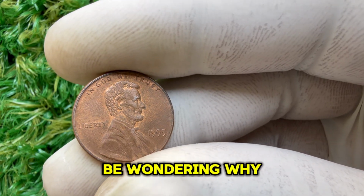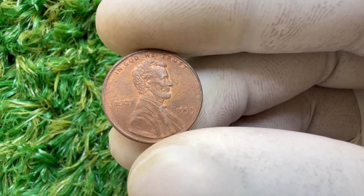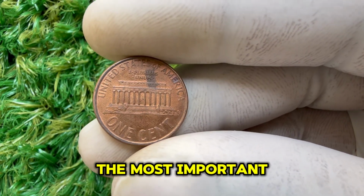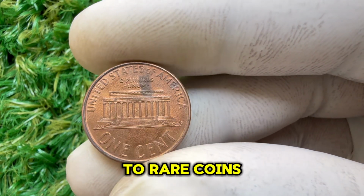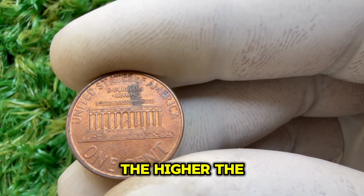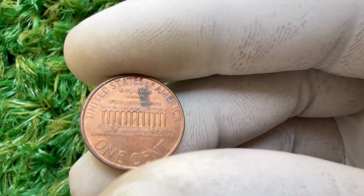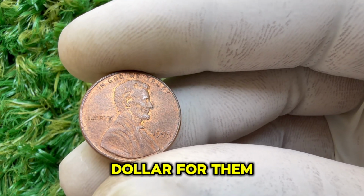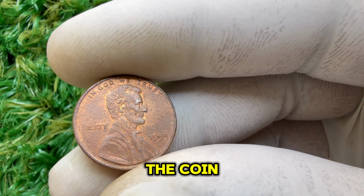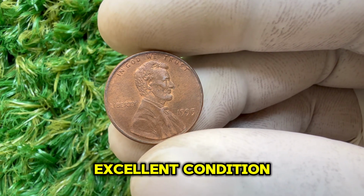Now you may be wondering, why is this 1995 no-mint mark penny valued at $1 million? Well, this penny's value is determined by a number of factors, with rarity being the most important. When it comes to rare coins, scarcity drives the price. The fewer coins that are available, the higher the value. And because there are so few of these 1995 no-mint mark pennies, collectors are willing to pay top dollar for them. The $1 million market value comes from a combination of factors: the rarity of the coin, the demand from collectors and investors, and the fact that this particular coin is in excellent condition.